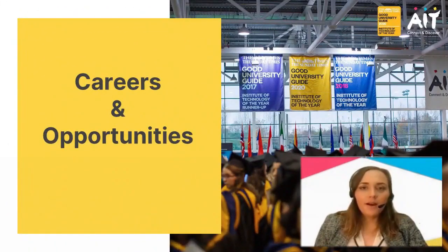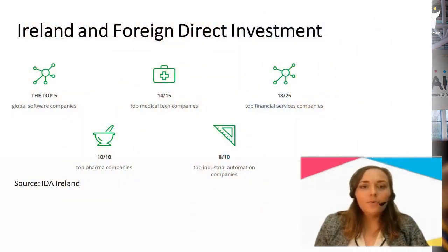So bearing all this in mind, students may be thinking, what are the careers that I can go into after completing this course, or what are some of the other opportunities that I may be able to avail of? Well, there are a number of options.